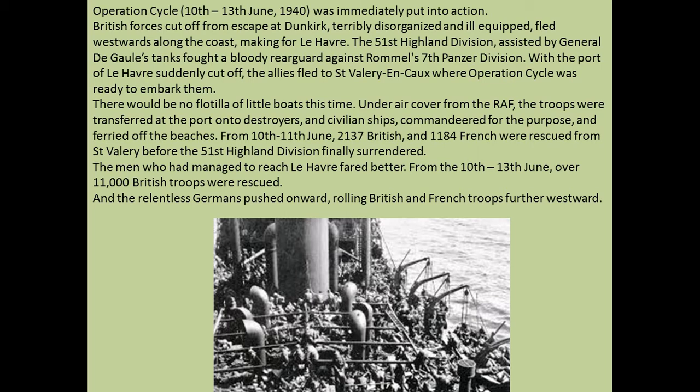The men who had managed to reach Le Havre fared better. From the 10th to 13th of June, over 11,000 British troops were rescued, and the relentless Germans pushed onward, rolling British and French troops further westward.